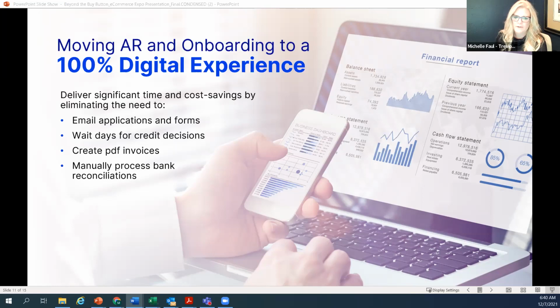A PDF invoice that is emailed to a customer is not a digital-first process. Increasingly, buyers want these invoices loaded directly in their procure-to-pay or ERP platforms. In many cases, this might mean that unless the supplier has an embedded payments partner, they must figure out how to integrate into these platforms on their own.